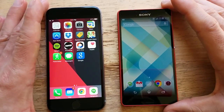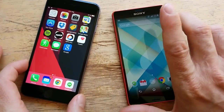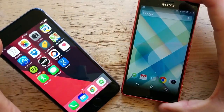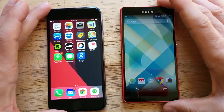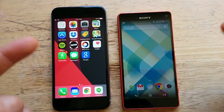All right, Sony Xperia Z3 Compact versus Apple iPhone 6. This is going to be an honest review, an honest comparison of these two devices. Brand new 2014. My fanboy-free look at the likes, the dislikes, the goods, the bads, the uglies of both these devices and how they compare to each other, and what you should spend your hard-earned money on. So stay tuned for a fanboy-free look at these two devices.